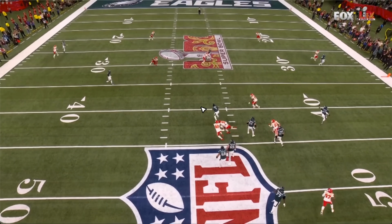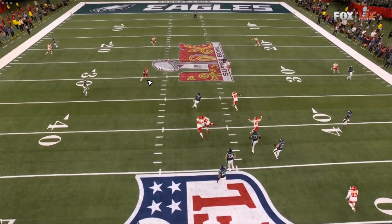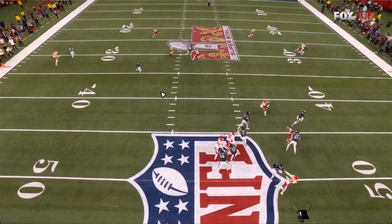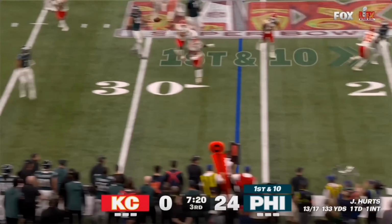One has so much space to run the ball. That's way too much. This is way too slow of a reaction. Get up and go. I understand you fall down. It happens. Get up and go. Too much space, man. Plays like this are how games are lost and won.